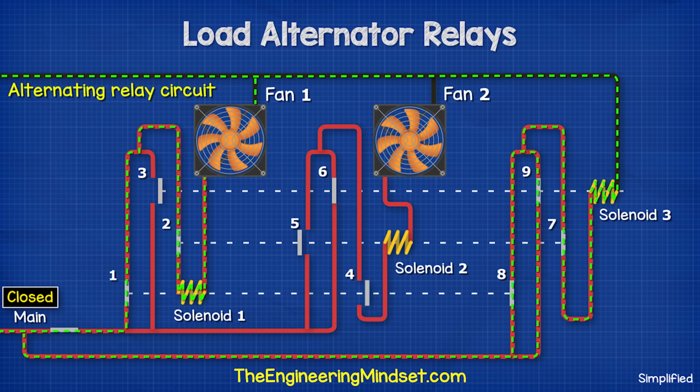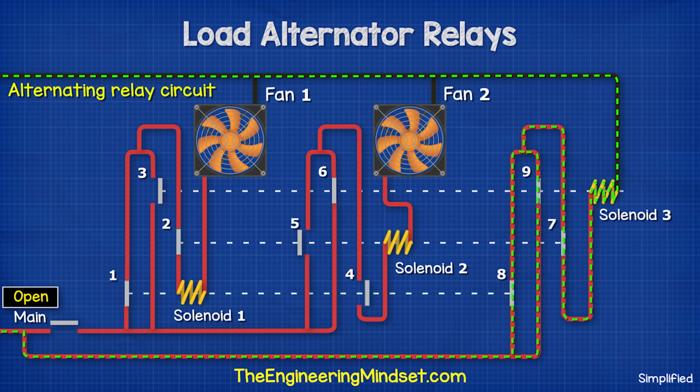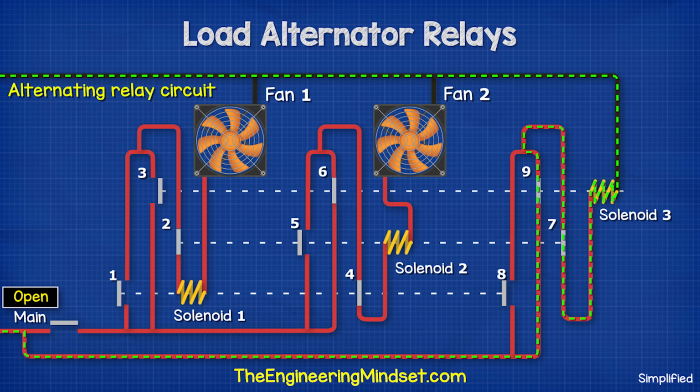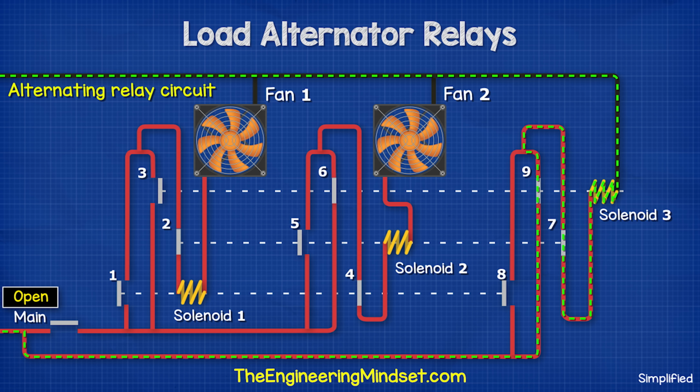When the main switch opens, the current stops flowing through switches 1 and 2. Solenoid 1 de-energizes and fan 1 stops. As solenoid 1 has de-energized, switches 8 and 1 open and switch 4 closes. Current still flows through switches 9 and 7 and also solenoid 3, which keeps switches 3, 6 and 9 in position.